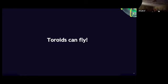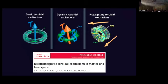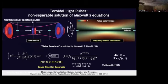But from now on, I will be talking about the flying toroidal structure that I promised at the beginning. This essentially continues the trend. I talked initially about static toroidal excitation, then dynamic when toroidal current oscillates on the torus, and now I'm talking about a situation where this structure can fly. And this structure indeed can fly, as was shown for the first time by Hellwarth and Nouchi in '96, resulting in a structure with essentially a single-cycle electromagnetic excitation, which propagates in free space with the speed of light, and which can be focused and defocused in very much the same way as a Gaussian pulse.